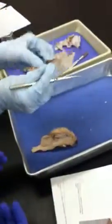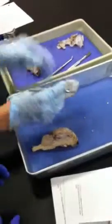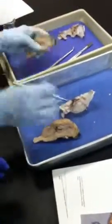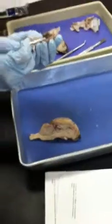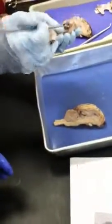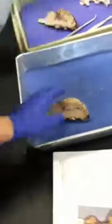Okay, so that's the pituitary gland. Oh, okay, that little guy. So the pituitary gland, is it still on this one? Yes, that's the pituitary gland there. You see all of these little black stuffs? Those are blood vessels. And remember, the pituitary gland is an endocrine organ. So when it releases hormones, it's releasing them into the blood. So the pituitary is surrounded by blood vessels and capillaries.